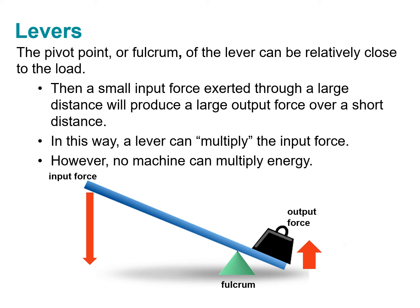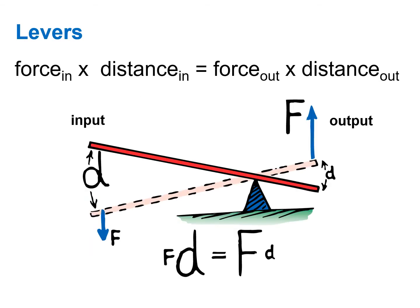However, this almost seems too good to be true. A small force somehow put in results in a large force output. It's like you're almost getting something for nothing. Now, earlier in the course, I'm sure you learned about the principle of conservation of energy. So there's no way that a machine such as this lever could multiply energy. Let's take a closer look at what's going on mathematically.